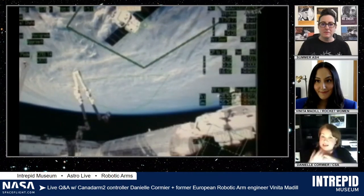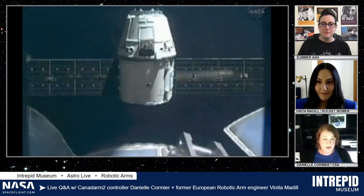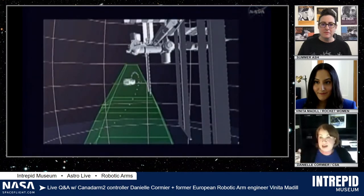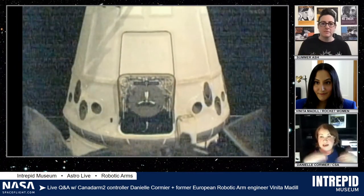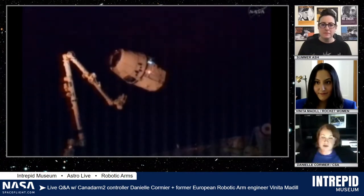It has 7 different joints. And one of the things that's really cool about Canadarm 2, you kind of see it here, it's symmetrical because each end can be either the base or the tip, because it needs to go different places on space station to be able to do different things.